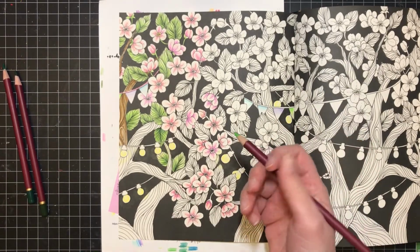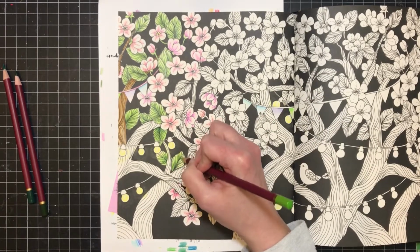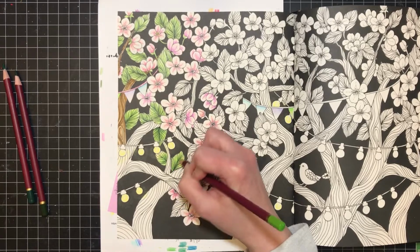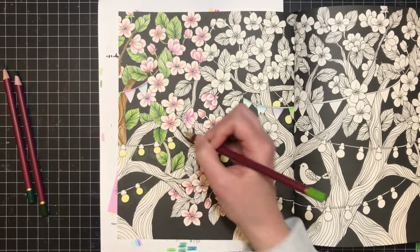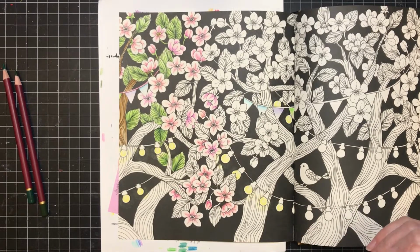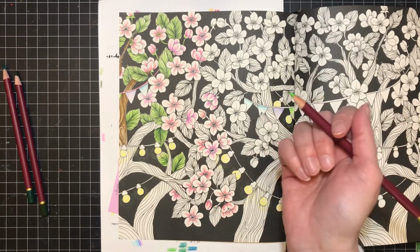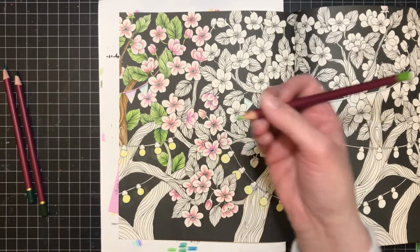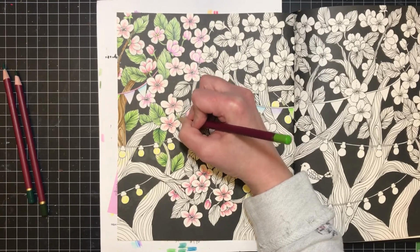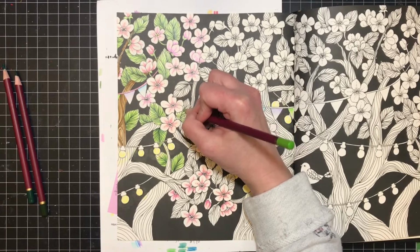Would you rather color with watercolors forever or alcohol markers forever? I would definitely rather color with watercolors. I like alcohol markers. I like the fact that they cover large areas quickly, and I do appreciate that about them. However, I love the watercolor effect. I think it's beautiful. And as long as I can get paper that will accommodate it, I would much rather use the watercolors.